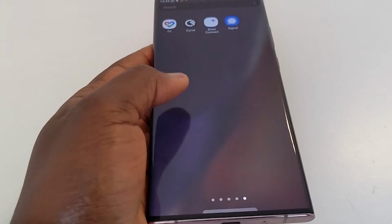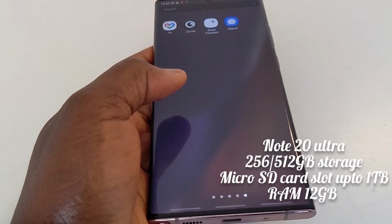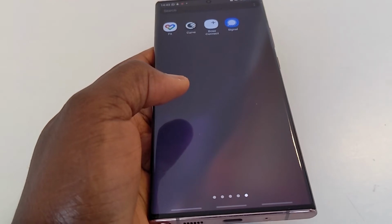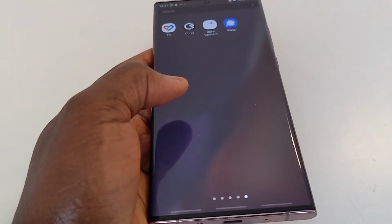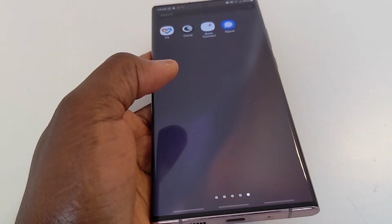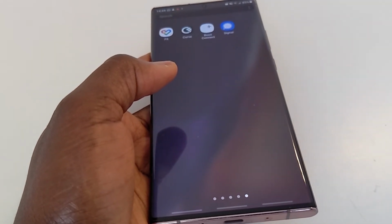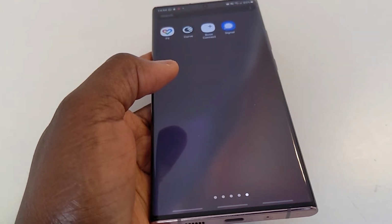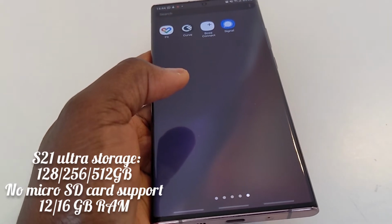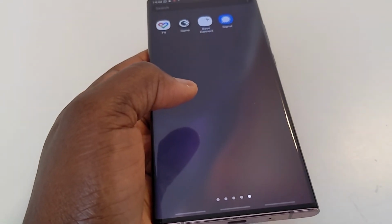Note 20 Ultra had 256 gigabytes of storage, or 512 as well if you wanted the extras, and it had the micro SD card support, supporting even up to 1 terabyte. So that was awesome. The S21 Ultra has storage starting at 128, but it goes up to 512. So you can have 256 as well if you want that. And the RAM that comes with these is 12 gig, or 16 gig for the higher storage of 512 if you're going for that.